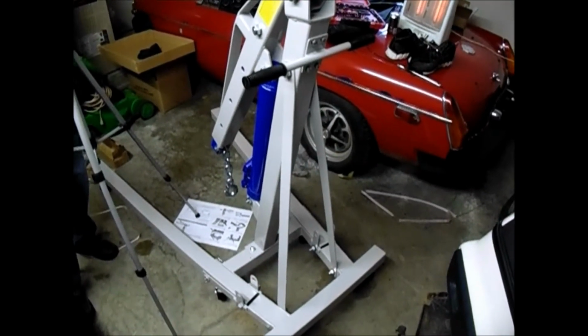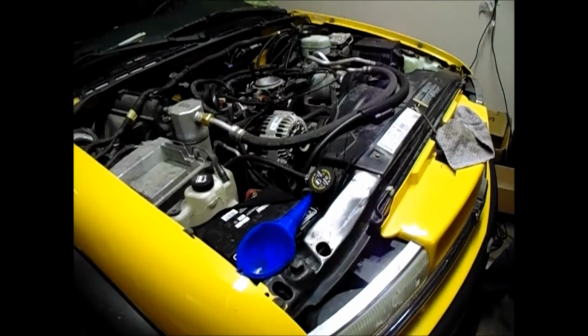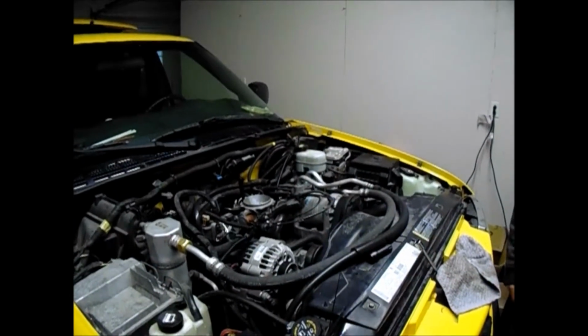Engine hoist. Yep, that's right. We're gonna pull that out. And Glenn doesn't know this, but there's an engine stand in the back of Jade's car because O'Reilly's wasn't closed. So we can actually mount it on there too. You done lied to me? Yep. How rude. But anyway, this is coming out.